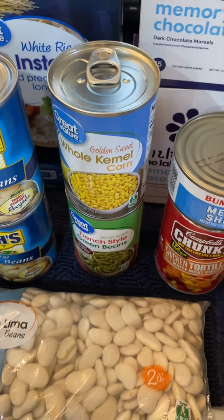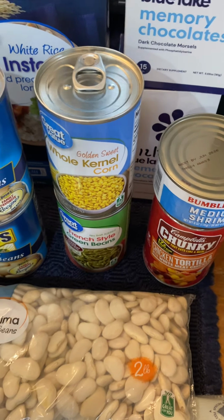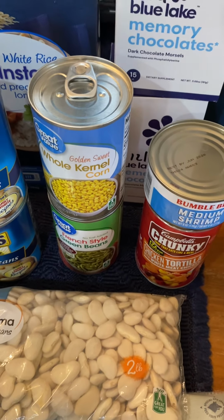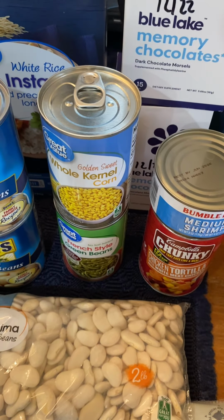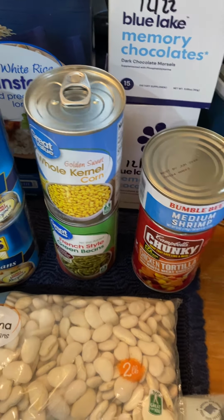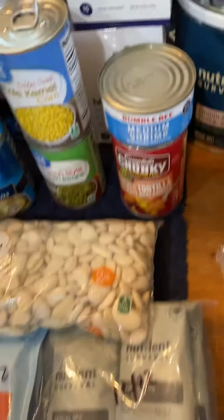And continuing on, a can of whole kernel corn and a can of French style green beans. The reason I picked those up, I was at Walmart. They had them out in the center, 50 cents a can. When you see stuff at 50 cents a can, you got to pick it up. A can of shrimp and a can of tortilla soup.